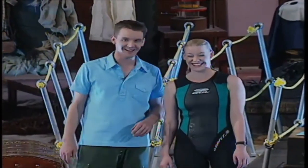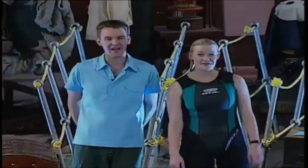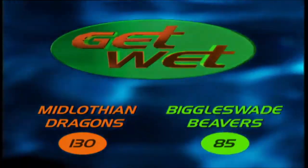There's got to be easier ways of doing the laundry than that, isn't there? We're going to pull the washing lines tight and count the clothing and see how those scores look. Well, Sim, the Beavers have 85 points now, but the Dragons still in the lead with 130.